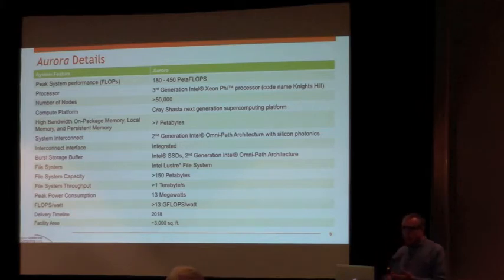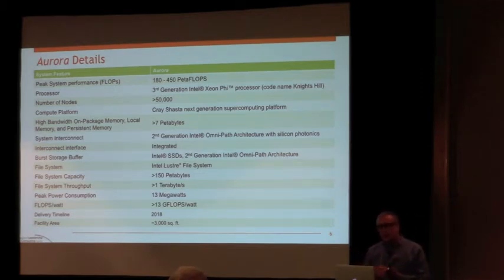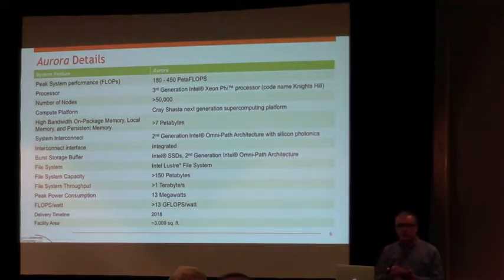The platform it's being built on is Cray's Shasta platform, so this is sort of beyond XC. The total memory in the system, incorporating high bandwidth on-package memory, much as Katie was talking about with Knights Landing, local memory and non-volatile memory, will aggregate up to 7 petabytes for the baseline system. The interconnect will be Intel's second generation Omni-Path architecture using silicon photonics hardware.